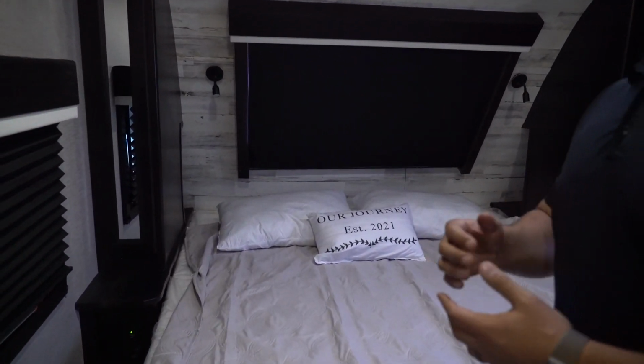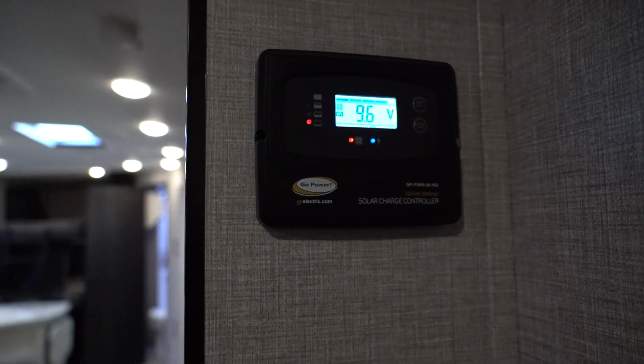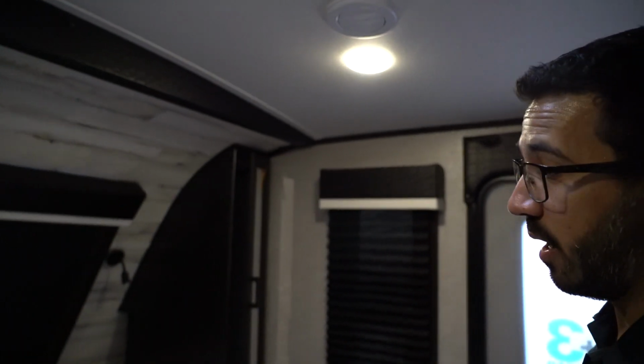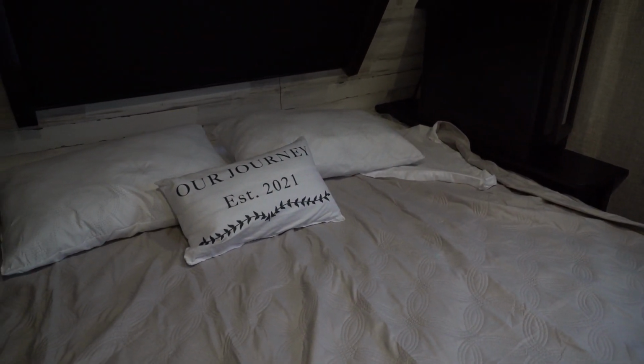Then when we come in here, I do just want to point out that your solar controller is actually mounted right here. They have it inside. This one does have a roof-mounted solar panel straight out of the factory, which is definitely a super nice thing to have. You can see the bed. I actually like the little throw pillow they give you too, right? I think that's pretty cute.